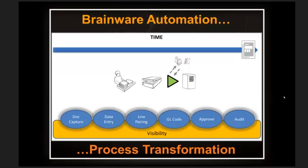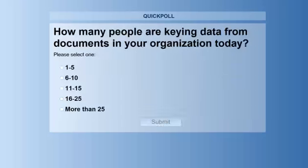With that, let me take a moment here and ask a second polling question. I'm going to launch the poll. This question asks, how many people are actually keying data from documents in your organization today? When I ask the question, think as broadly as you're able. For some organizations, if you're with AP, that's as much visibility as you have. But if you have a broader view and a sense for how many people are keying data, like we've described, go ahead and include that in your answer. I will wait just a few moments for the poll results to come in, and then I'll be happy to share them with you.